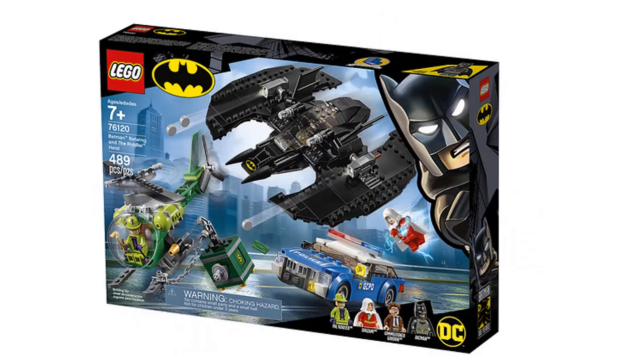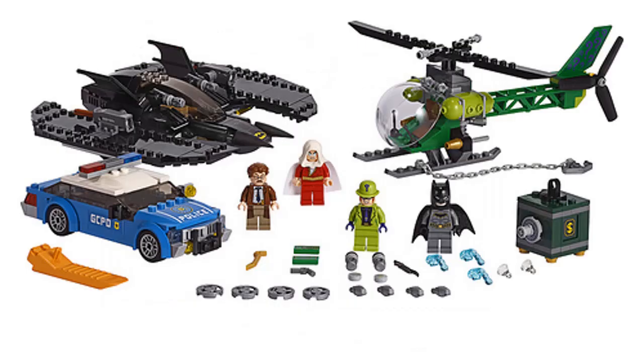Moving on, we have set number 76120, Batwing and the Riddler Heist, which is a bad set, but with great minifigures. Well, sort of. I like how the Batwing is shaped like Batman's logo, but it still feels like something out of a 4 plus set. The best build of this set is probably the police car, which definitely says something. And why doesn't the Riddler come with his staff in this set? For the minifigures, the Riddler is the same one from the 4 plus set, so nothing too special there. Commissioner Gordon looks fantastic. I love how he looks almost exactly like the guy who played him in the Dark Knight trilogy, despite the set having nothing to do with that movie.